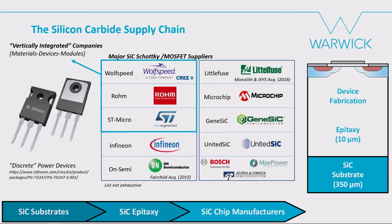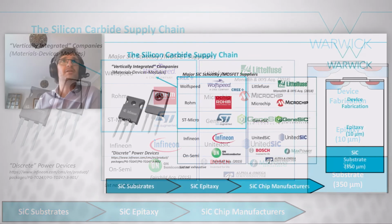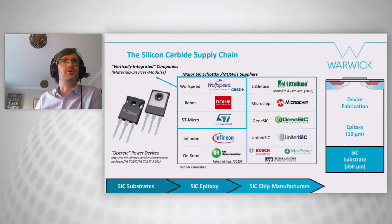Cree nearly sold off Wolfspeed in the last few years to Infineon. Luckily for them, I think that was blocked by the US Markets Authority. And in the last couple of weeks, they've announced their intention to actually sell off the other half of their business, their LED business, to concentrate wholly on their power electronics market. That's somewhat surprising given that the silicon carbide power market was largely developed by them as a side product of their LED business, but now they're concentrating wholly on the power market.